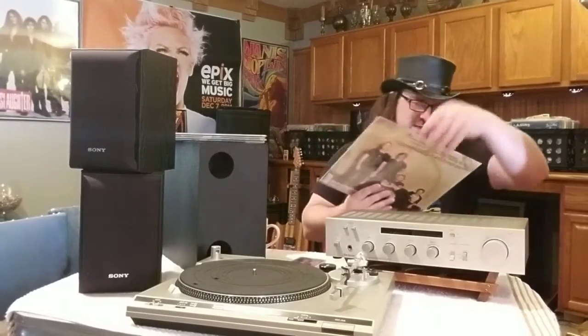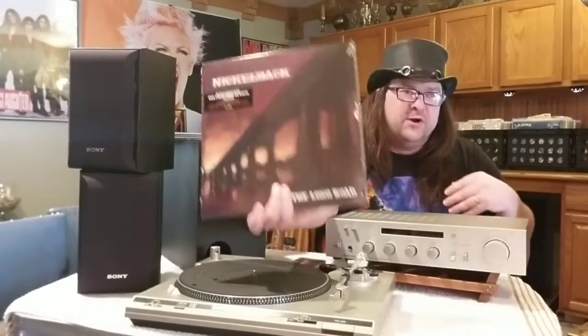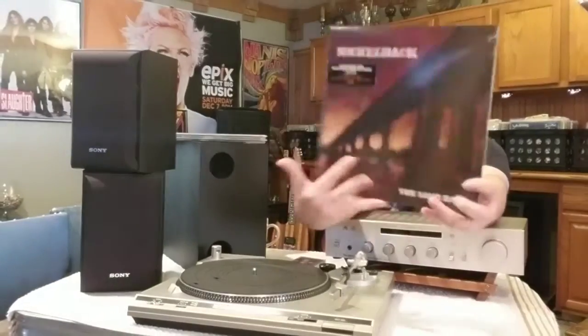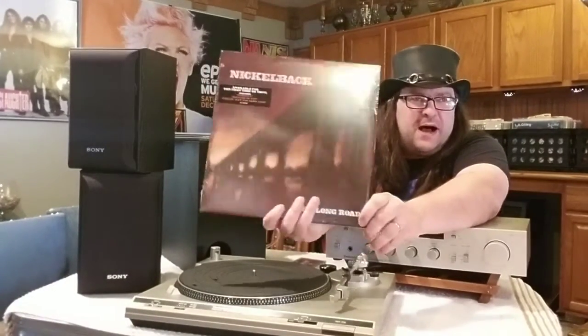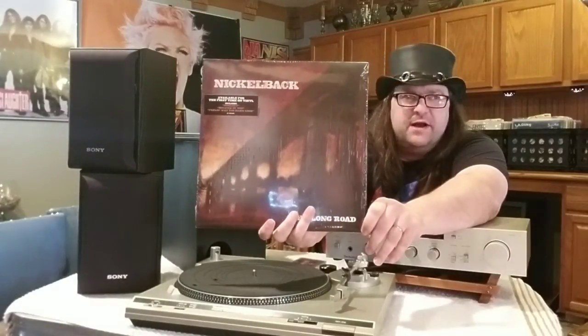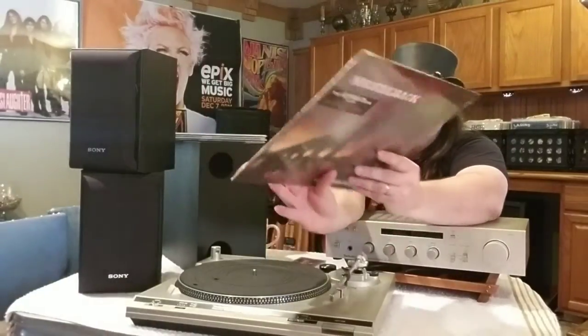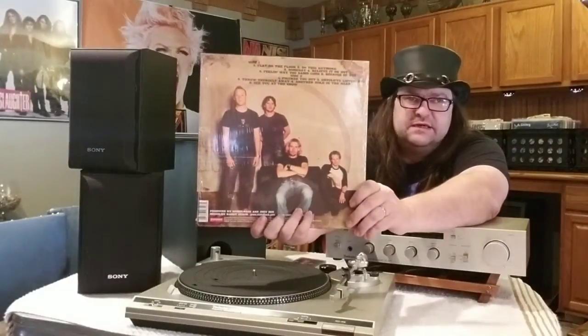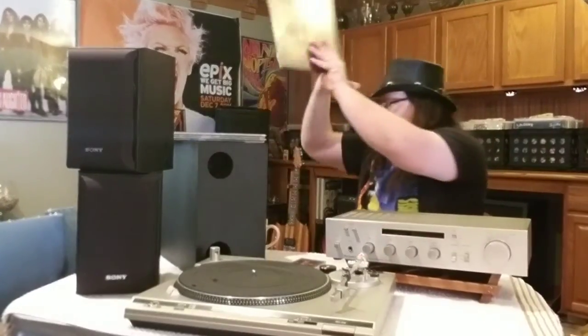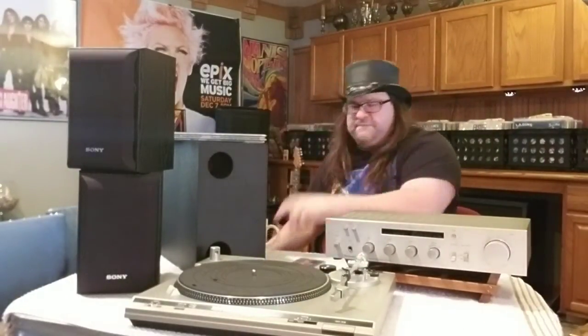All right, here's another one. The Long Road, Nickelback. You guys, I've been with these guys since the beginning. I stuck almost more than 15 years of my life into these guys. They were the bomb all over the place. Yeah, they got overplayed, but go Canada, I'm telling you. These guys are some of my big heroes. Like I said, I spent 15 years with them, and they had some excellent, excellent music, man.